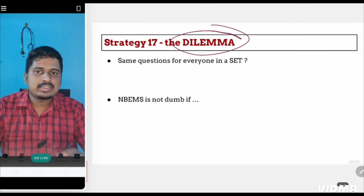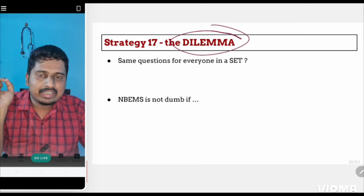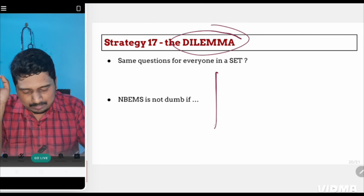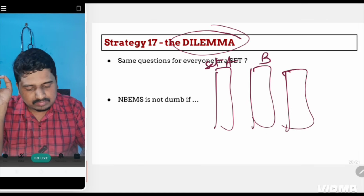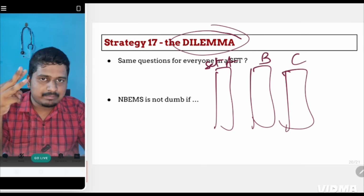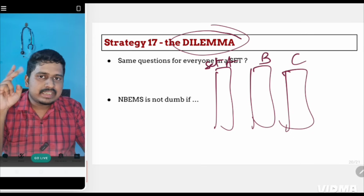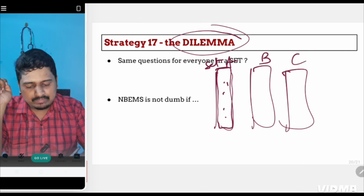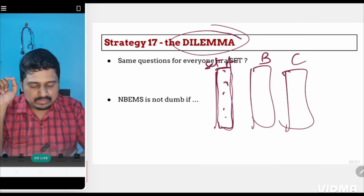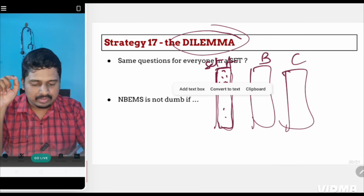And the 17th question, that is the dilemma. This is a dilemma that I faced, and I even got a few comments. So suppose you have set A and set B, and set C. For simplification we'll take only 3 sets. There are 2 possibilities in which NBMS can conduct this exam. One is NBMS will give the same questions in set A to every student, but just that the questions within this set are shuffled. That is, options are shuffled and questions are shuffled.